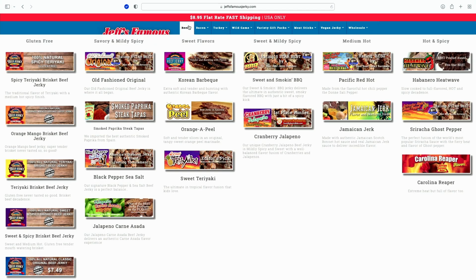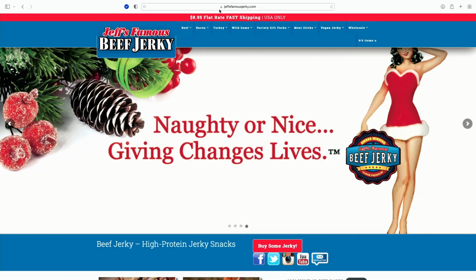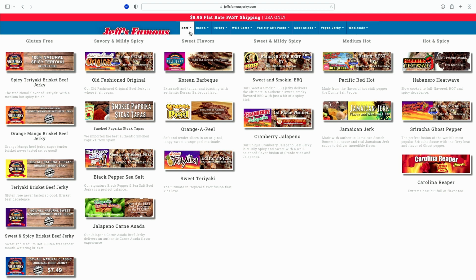It is Jeff's Famous Jerky, and they've got a lot of stuff on here for you to choose from. You have beef jerky, and look at all those different flavors. You have gluten-free ones, savory, mild, spicy, sweet flavors, sweet, mildly spicy, medium hot, and then the hot and spicy. We have one of those, let's see, that's the very bottom one, the habanero heat wave. So that's the one we'll be trying out. They have a ghost pepper one and a Carolina Reaper one. I kind of wish they would have sent those ones to see how hot those are.